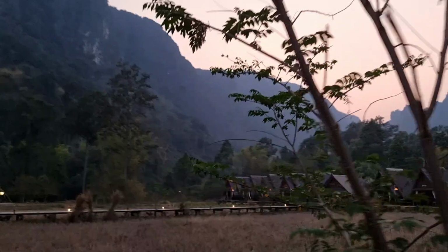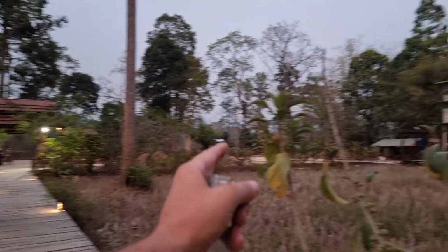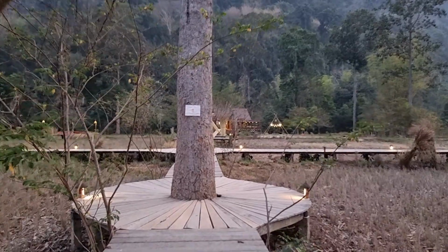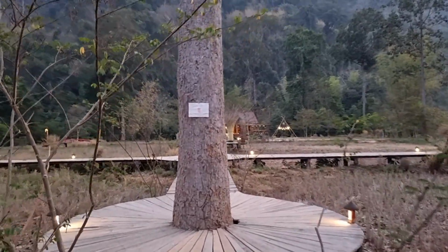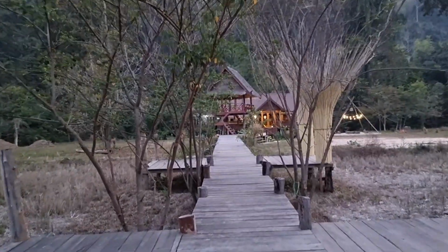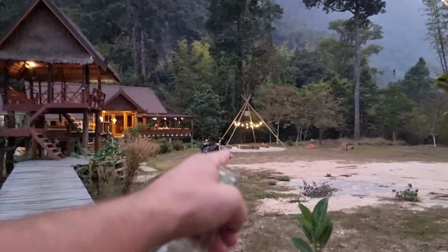So the cave is literally just over there, the exit where we just came out. If you go past here, it's literally just villages. Very, very similar to some of the villages in Coron in the Philippines. So we're all sharing a room, saving money, and just gonna order some food. Hopefully we get that bonfire going as well.